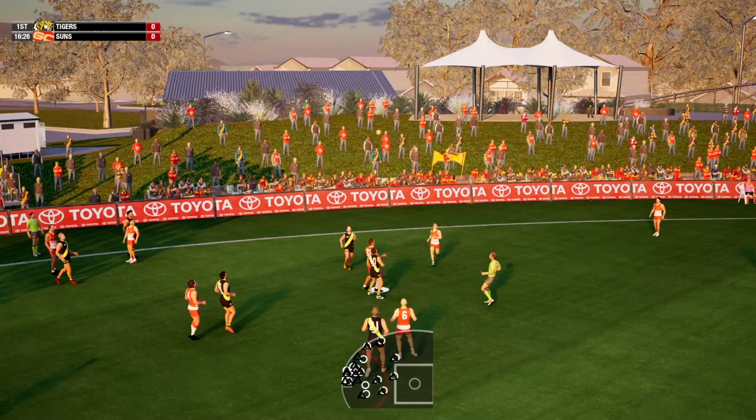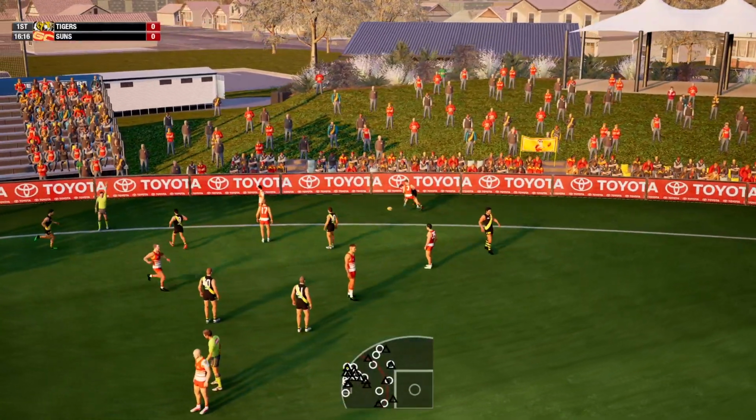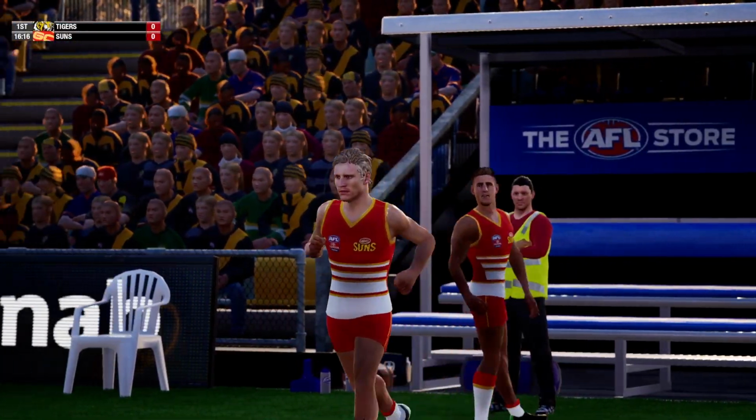What do you make of the game so far, Gary? It's a really entertaining game of football. Smooth now heading to the bench for a break.